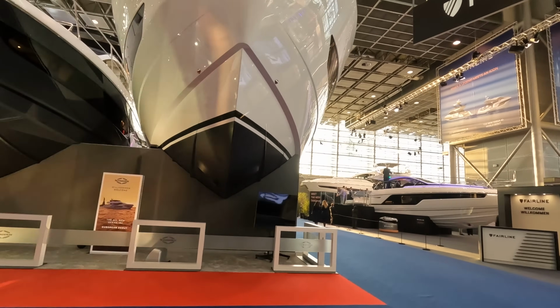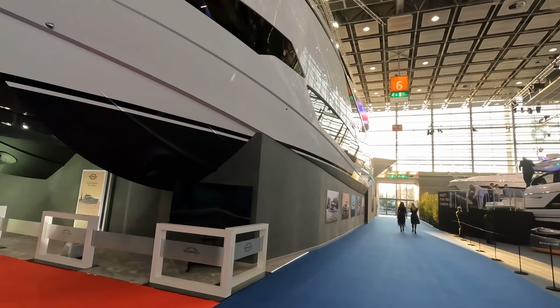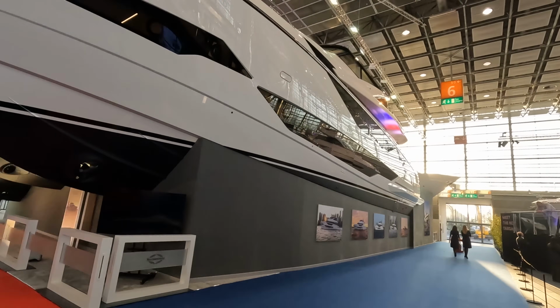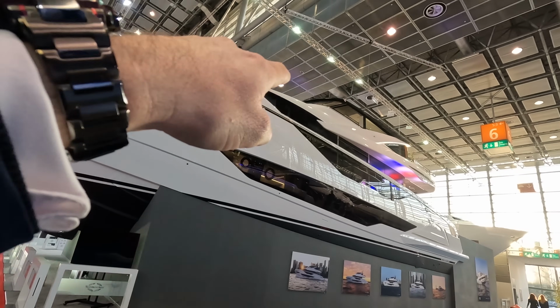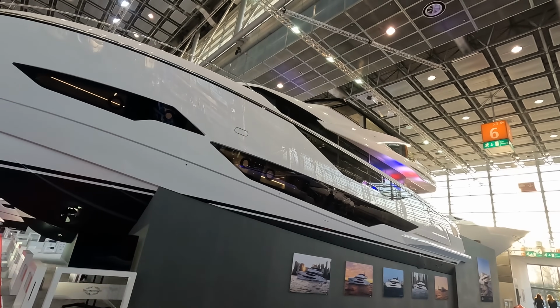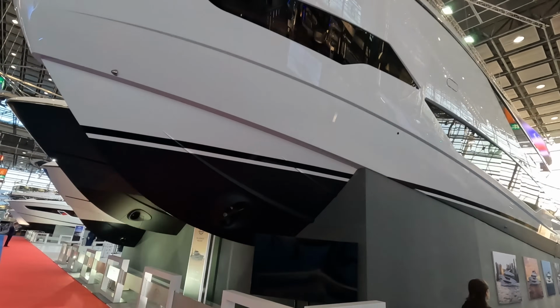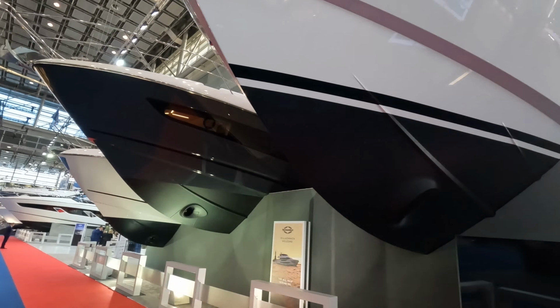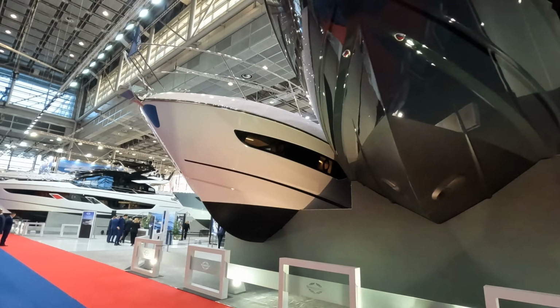This is the all-new Ocean 182. It's absolutely cavernous inside. So this is an Ocean 90 hull with a single bridge up on the top, enclosed wheelhouse, and then four beautiful cabins downstairs. It is an absolute giant, almost the same beam as a 116 yacht inside, and we'll do a full tour on that one this week.